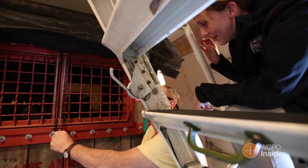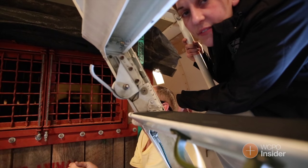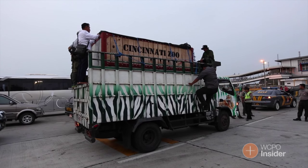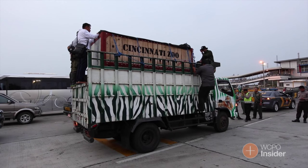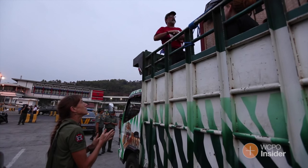It is 1 a.m. November 1st, our time. 37 hours he's been in the crate. After landing in Jakarta, staff from the Sumatran Rhino Sanctuary met us at the airport to load up Harapan. We drove 3 hours to the Sunda Strait Bridge.